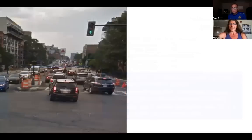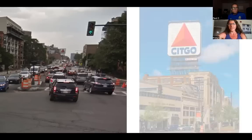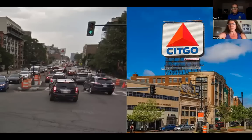And this is what it looks like. There is a climb up to the Citgo sign. You cross over the highway there. And so you're going to need that sign to get you up over that climb. This is what it looks like when you get closer to it.